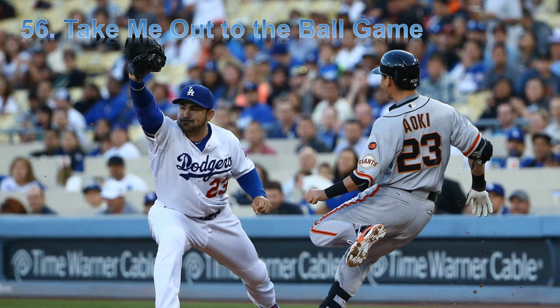Dad took his son Chris to the baseball game. The Los Angeles Dodgers were playing the San Francisco Giants. The Dodgers were the home team. The Giants were the visiting team. Dad and Chris walked into Dodger Stadium. Many people were there. Most of them wanted to see the Dodgers win. They wanted to see the Giants lose.